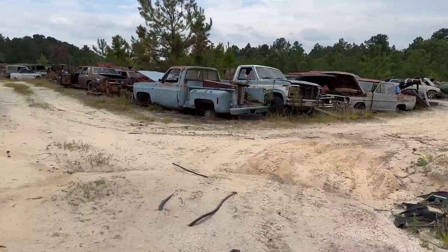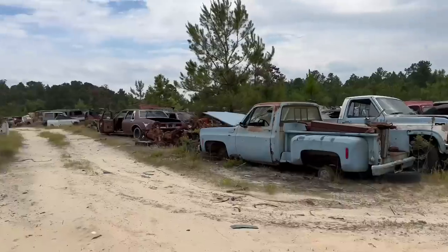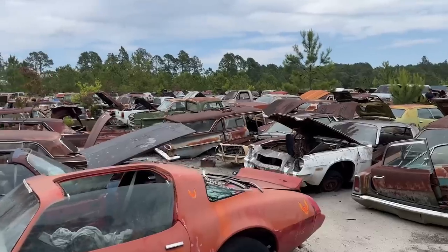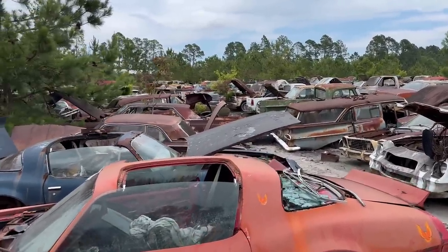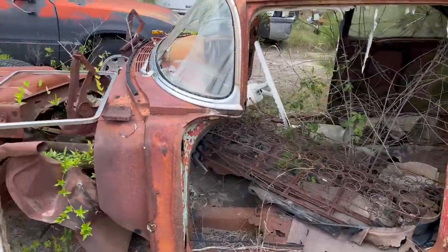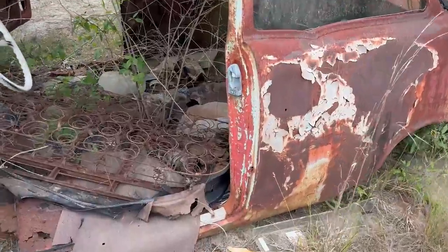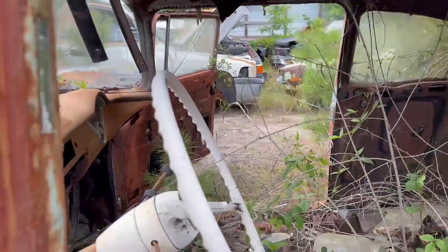See, these are the good junkyards. They have a mix of a little newer stuff and a lot of old stuff. Another Tri-Five right there. This is pretty cool. It's rotted, but it's already got a tree in it. The first 50 feet is already better than that last year I came to go to.